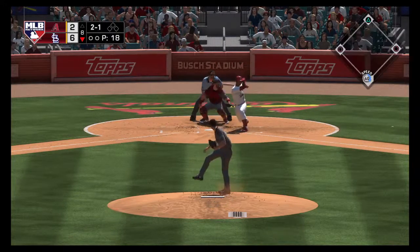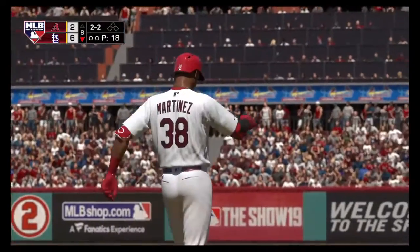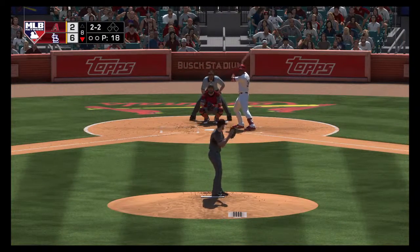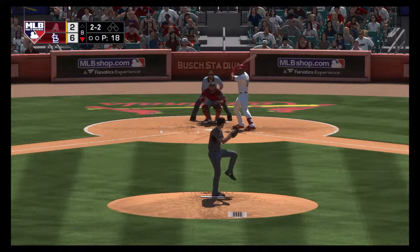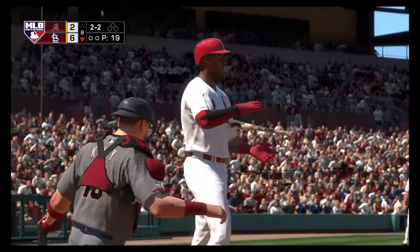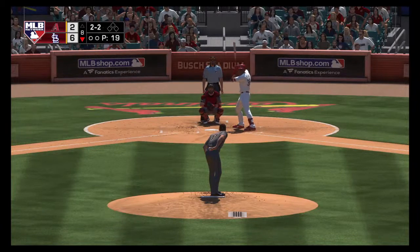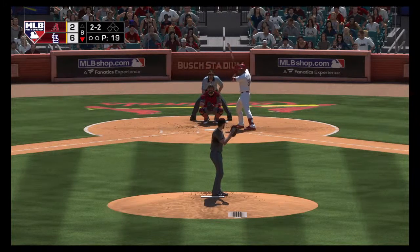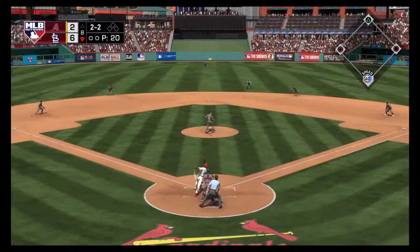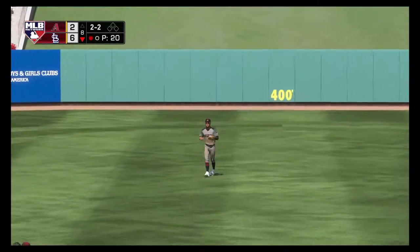Now the 2-1. Grounder down the line at third. But this will wind up a foul ball. 2-2. He's ready with the 2-2 pitch. Fouled away. The 2-2 one more time. High fly ball out to straightaway center. Moving under it, Marte. And that's the first out of the inning.